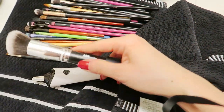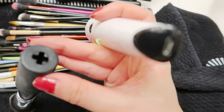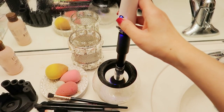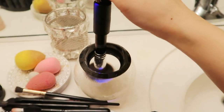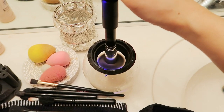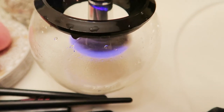I'm just gonna push it down. And then you attach the back of it to this. I like to put mine in the bowl so the water doesn't fly everywhere. So you hold it in there for about 30 to 60 seconds, depending on how wet your brush is. And you can see all of the water accumulate in there.